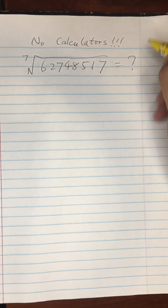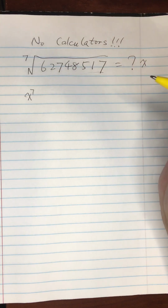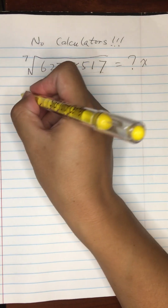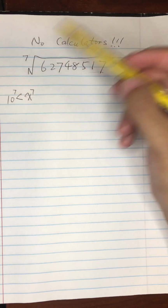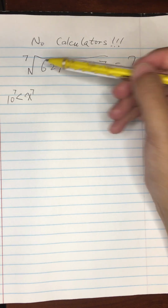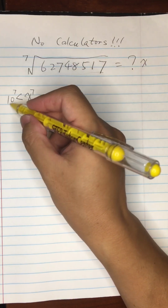So suppose the solution equals x. Then we have x to the 7th power is going to equal this really big number, this 8-digit number. Can we find some suitable bounds for x to the 7th power? We know that it's going to be larger than 10 to the 7th power, because 10 to the 7th power is an 8-digit number with a leading number given by 1. This is an 8-digit number with a leading number given by 6. So x to the 7th power is definitely larger than 10 to the 7th power. So that means x is larger than 10.